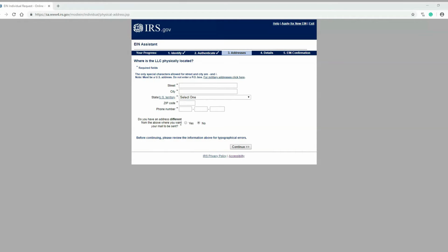So next, we have to hit continue. And now on the next screen where you have to add your address. So your street address. Keep in mind you're not allowed to enter a PO box. You're gonna put your state, the zip code, and the phone number.